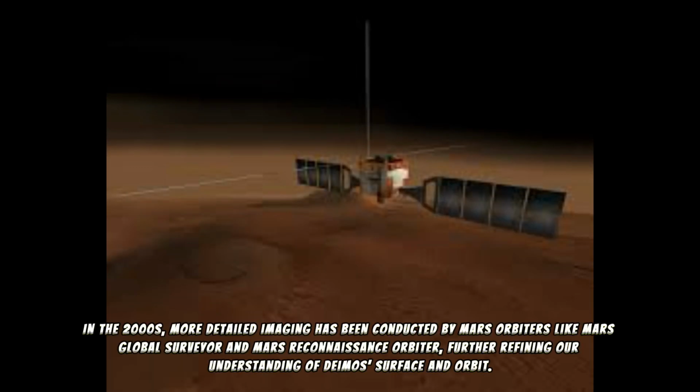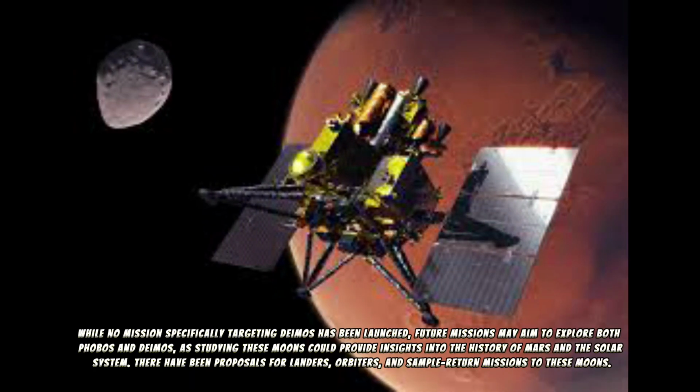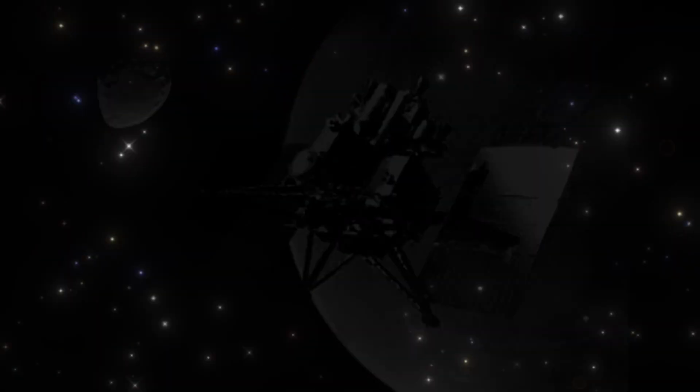In the 2000s, more detailed imaging has been conducted by Mars orbiters like Mars Global Surveyor and Mars Reconnaissance Orbiter, further refining our understanding of Deimos' surface and orbit. While no mission specifically targeting Deimos has been launched, future missions may aim to explore both Phobos and Deimos, as studying these moons could provide insights into the history of Mars and the solar system. There have been proposals for landers, orbiters, and sample return missions to these moons.